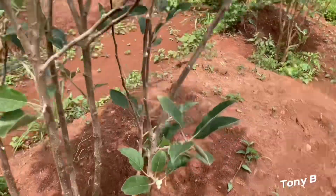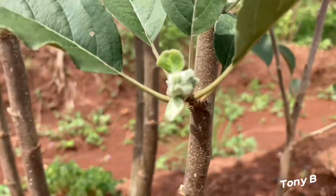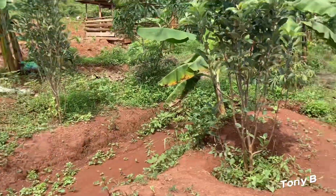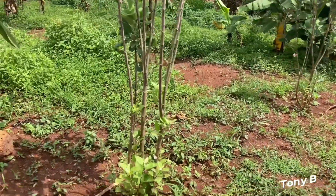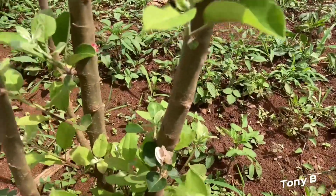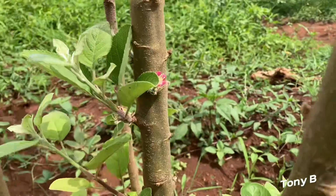This one wants to flower, but it looks like it's shying away, but it will flower. Let's just give it time. This one has been flowering and then dropped off. Flower there.